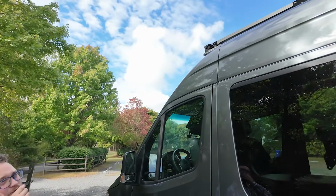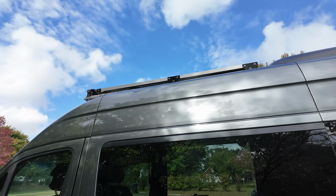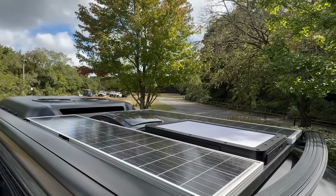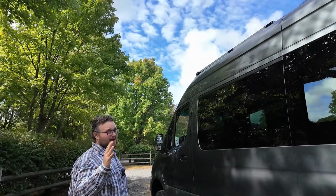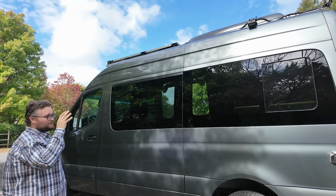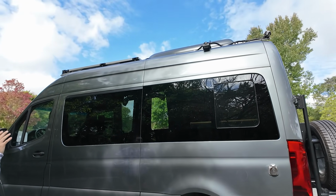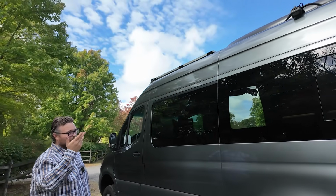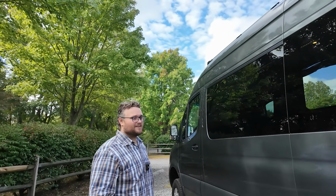Up on the roof, we have 200 watts of Rich Solar panels. We have Starlink satellite internet with a 12-volt conversion. One of the unique things about this van is it actually started as a passenger van, and so it's got that huge factory AC on the roof of it, which was quite the challenge to work around. But I have to say, it's very powerful, and if you do have a van full of passengers, it's nice to be able to take advantage of that.